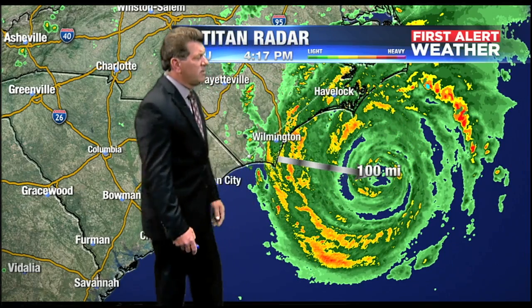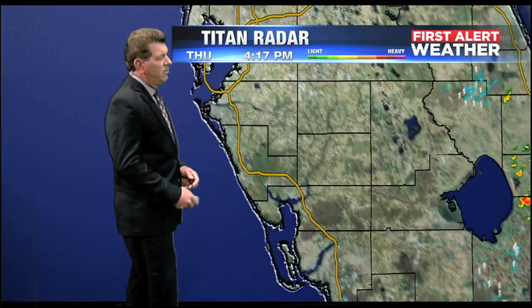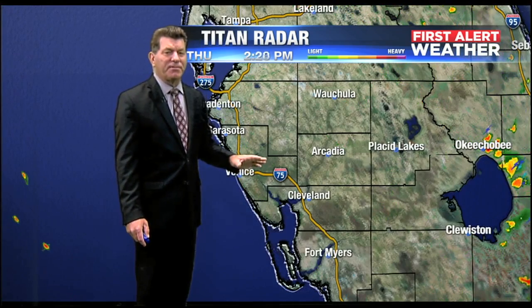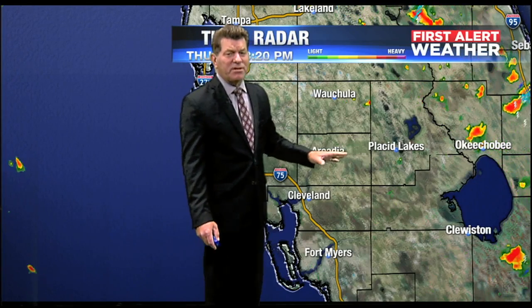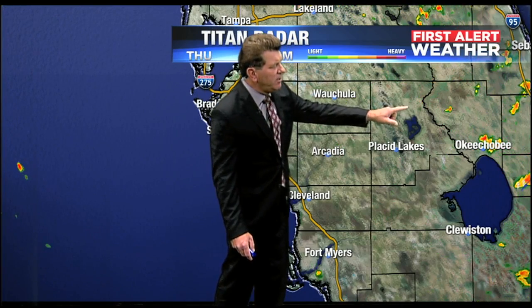As I mentioned, the center is about 100 miles east of Wilmington, moving to the northwest very slowly now. For us, last night was incredible, with the afternoon storms that developed turning into evening thunderstorms, and they were strong lightning producers. We have not a similar situation, but pretty close to it. We have that east wind, and you can see that it is starting to move to the southwest.